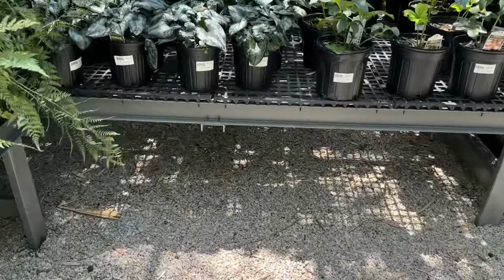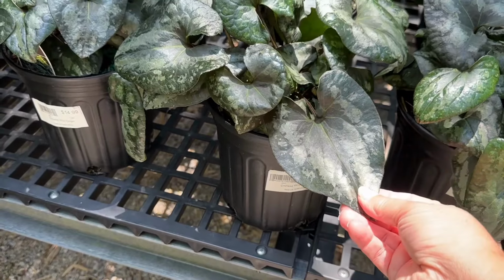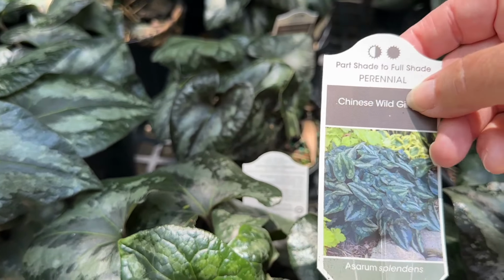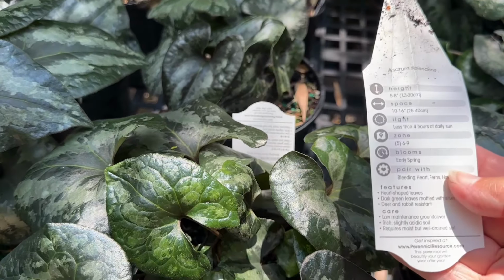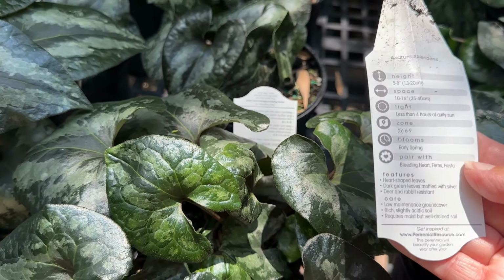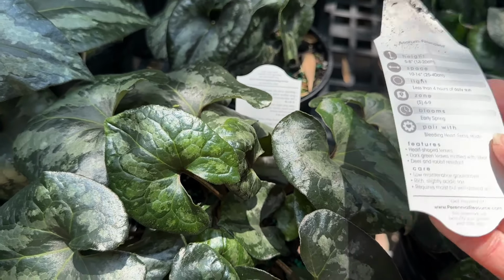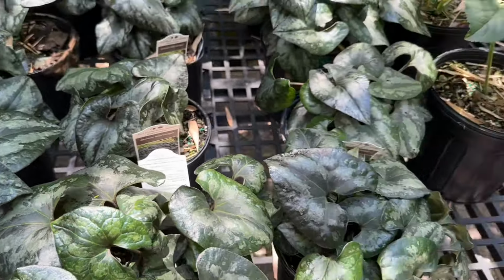And then look at the texture. Look at these leaves. Chinese wild ginger. Look at that. That is so beautiful. Part shade to full sun. Interesting. Heart-shaped leaves, dark green leaves mottled with silver. Deer and rabbit resistant. This would be a good one for us as well.